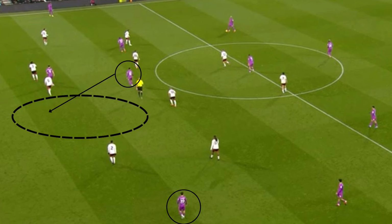He's got Kenny Tete's attention. I don't think Tete is in a great position in general, but if Rodrigo Gomez wasn't holding that width, I don't think Tete is able to cover inside a little bit more, and he's not as distracted, leaving that space in between himself and Andersen.